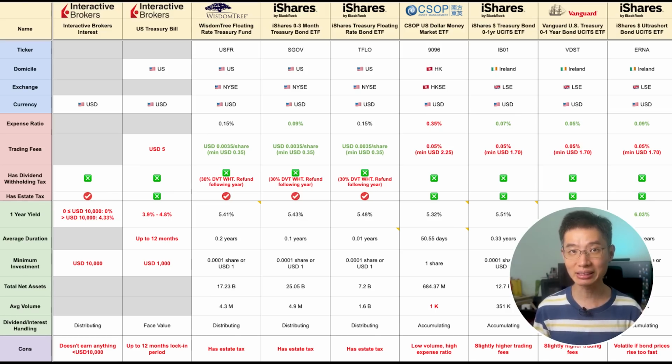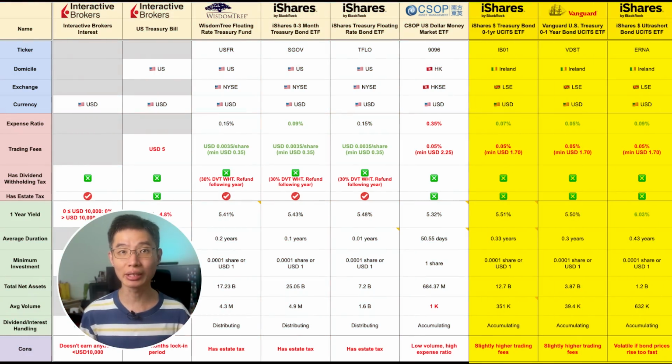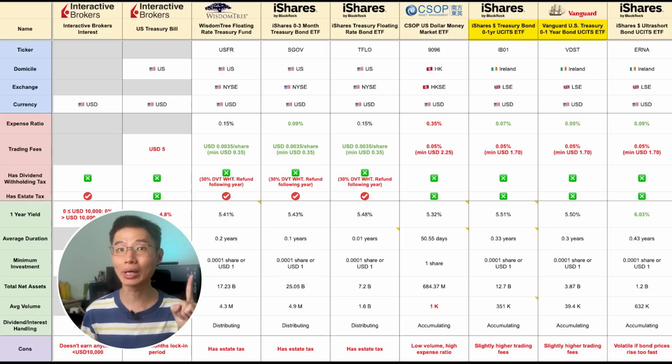And for these reasons, I will also avoid the Hong Kong ETF, which brings us to the 3 Ireland domiciled ETFs. For this, both IB01 and VDST are almost the same, where they both hold the same 0 to 1 year US Treasury bonds, have around the same 1 year yield. The holdings have almost the same average duration, where they mature in about 0.3 years, plus both are accumulating ETFs. So all dividends are automatically reinvested without you having to do anything.